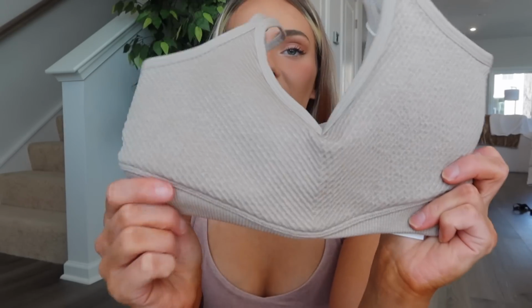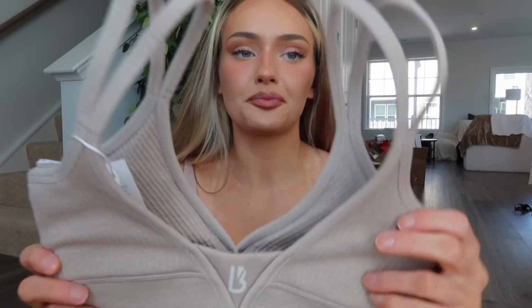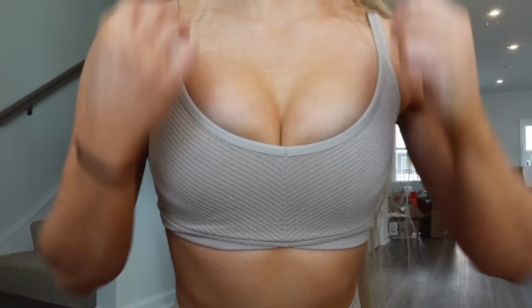But it is stretchy. I love the V, but it still gives good coverage. It's still lower support. It's just got the band at the bottom, does have removable cups, and then again the back is a V back as well, but then has this Buff Bunny logo seam. Straps kind of separate into two at the top. They're not adjustable, and then it's got this vertical ribbed design. So here is the seamless bra in extra small.